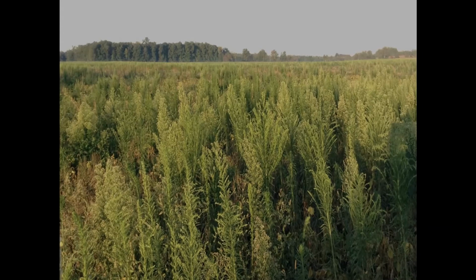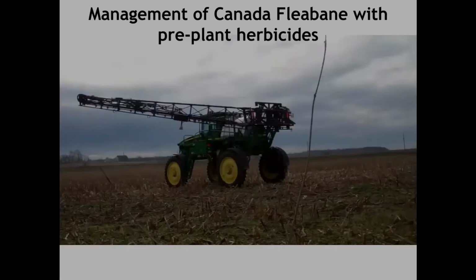So clearly pre-plant weed management is important in this scenario for this particular weed. So how do we, what are the options to manage it? If we look at the herbicide end, right, we're going in and spraying a burn down herbicide prior to planting soybeans.